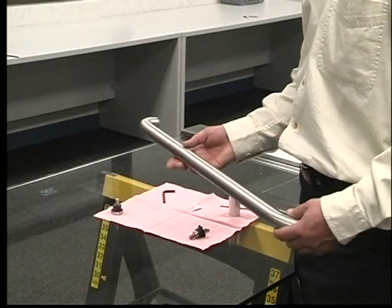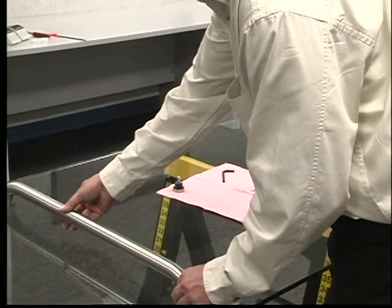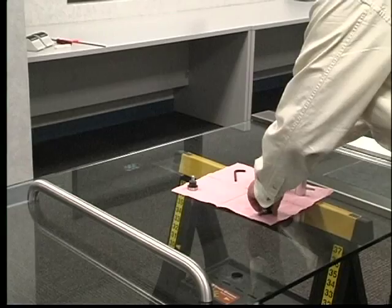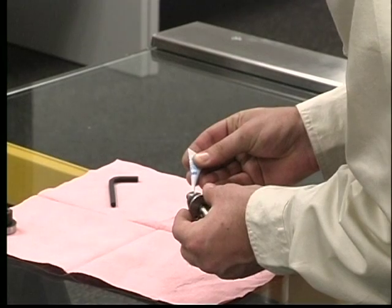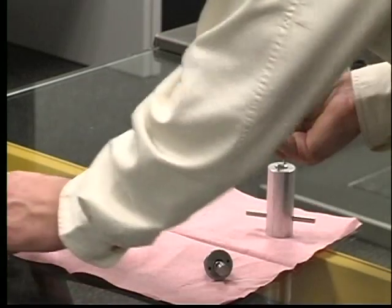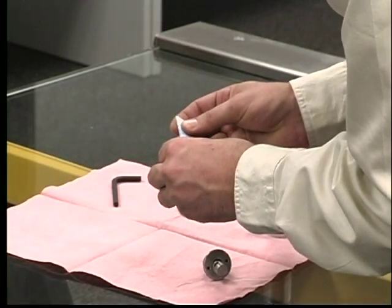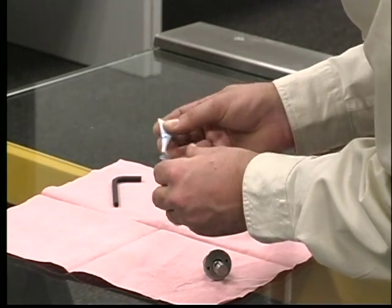Now we're going to apply the exterior fixed handle to the glass. You've already taken off all of the parts when you remove this from the packaging. Before we begin, we're going to make sure that we add our Loctite to each one of the threaded posts. Remember to add your Loctite liberally so that these posts cannot back out over time.